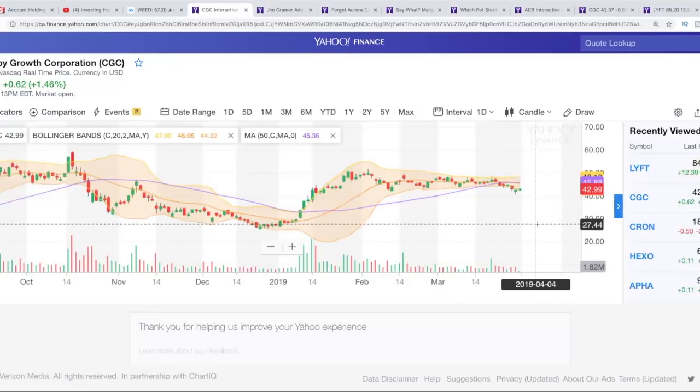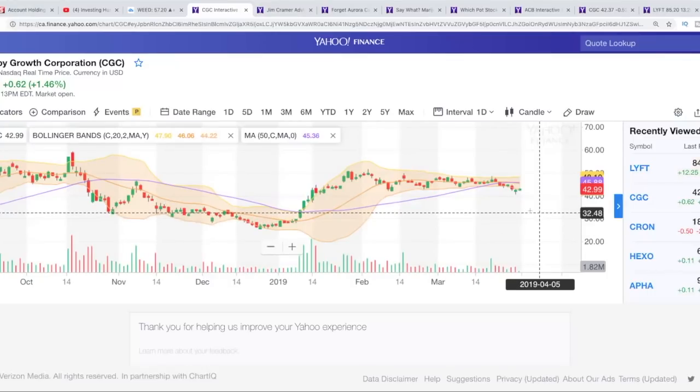I'm not saying it's going to crash. I'm not saying it's going to go back to $27, but it could have a nice little dip, creating a decent buying opportunity.